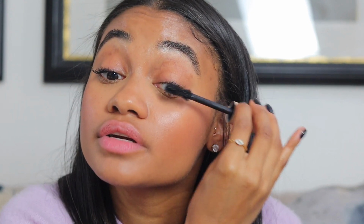So I'm gonna do one coat of this, and this really does give you volume. I mean, it's a volumizing mascara. That's what you wanted it to do. So that's one coat of that. It does a really good job, as you can see, and you can just leave it at that. Honestly, for every day, I don't always do multiple coats. Sometimes I just do one coat. And if I get any mascara on my face, I did get a little bit right here.